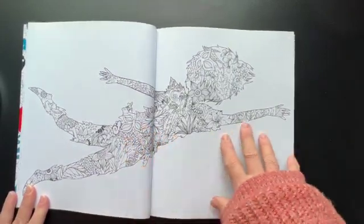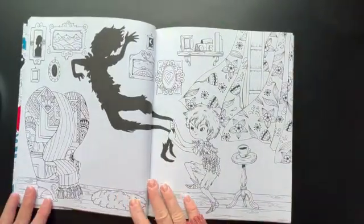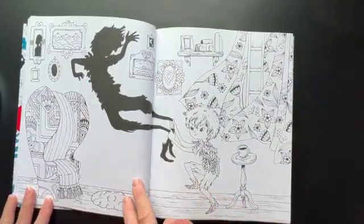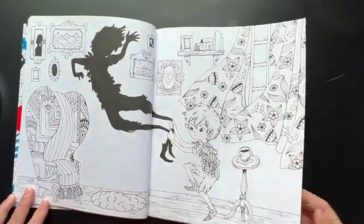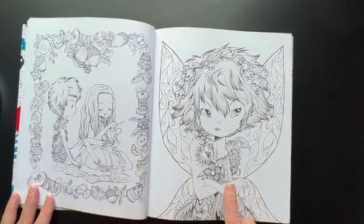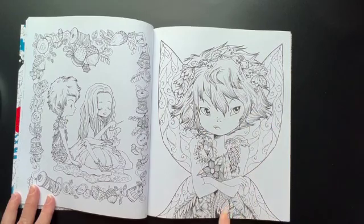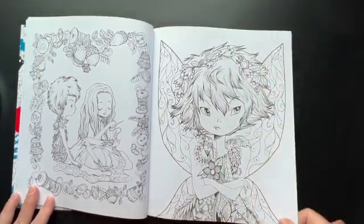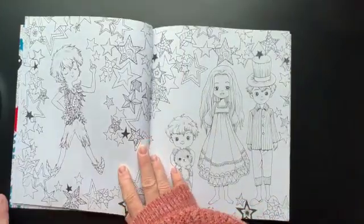Look at this Peter Pan. See, all of these flowers and the whimsicality of Peter Pan wrestling with the shadow just really appealed to me. It's not too zen-doodly or zen-tangly that you can't color it. I swear I think this one's going to be my first picture out of here. I love this picture of Tinkerbell. She's so angry and jealous. And the story just goes on.